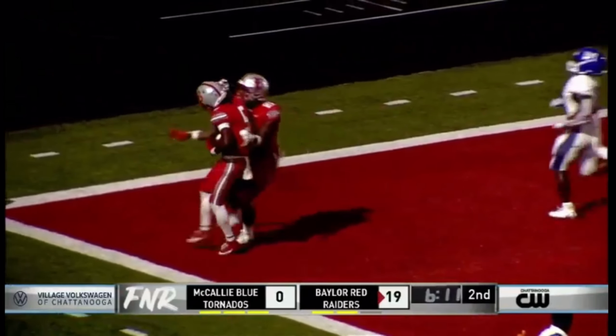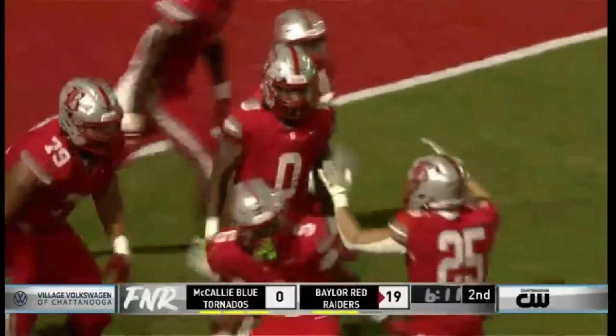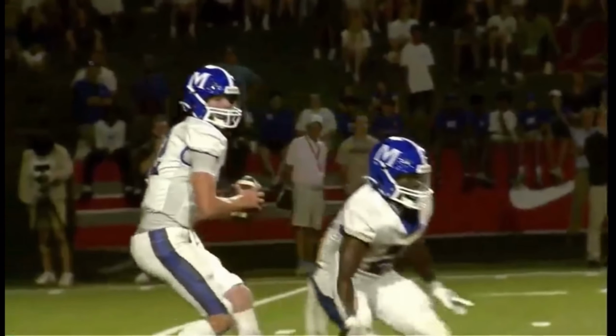Pick six! Have a night, young man! My goodness, 3 interceptions, and we're not even 6 minutes in. We still got 6:11 left in the second quarter. Holy cow! I wonder if he dreamt about that last night.